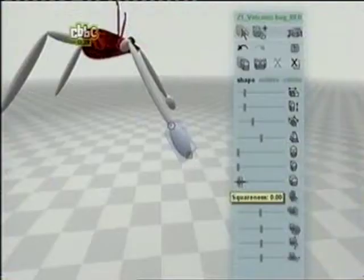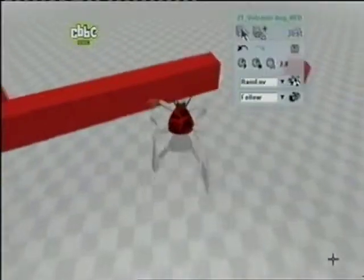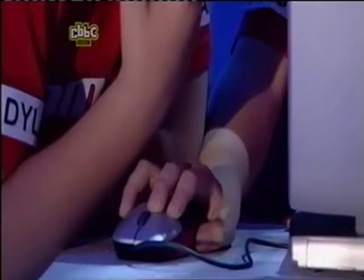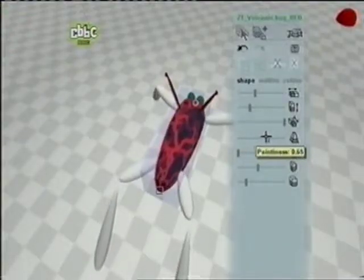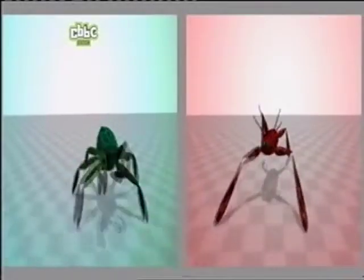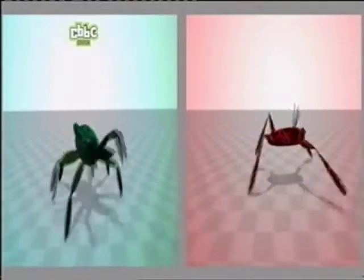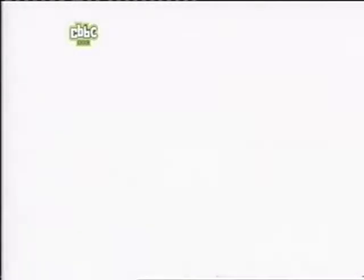Meanwhile, in the red corner, Volcanic Bug was the choice of the Cyberbugs. They removed 2 legs, maybe to increase speed. He certainly wasn't the quickest Zook. He lost his contest. Finally, a few alterations to his body shape, and both teams were ready. And here is the Uber Zook lineup. In green for the bug catchers we have S-Beetle, and in the red corner it's Earthquake for the Cyberbugs.